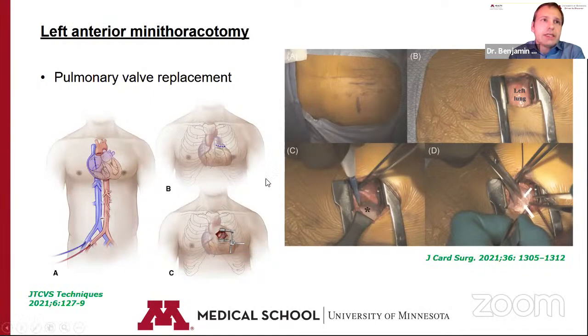What you would see here, the surgeons will make an about 5 to 6 centimeter transverse skin incision, about 1 centimeter lateral to the left sternal border. Then you have the retraction of the lung over here. Here you expose the pericardium, and then you can enter the area above the right ventricular outflow tract and perform the pulmonary valve replacement. We recently reported on a series of 6 patients, with ages between 13 and 18 years, where we had good success with that particular technique.